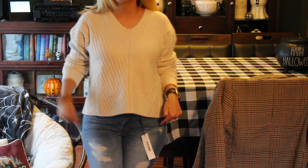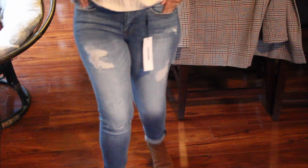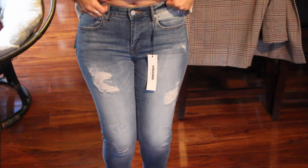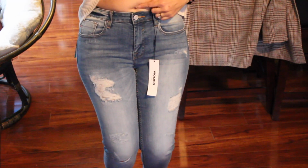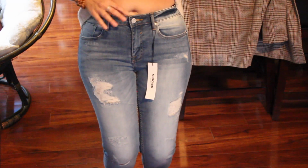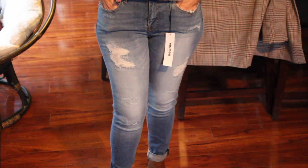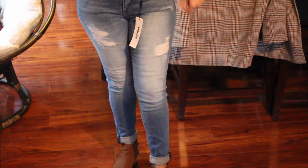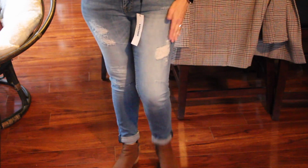And now we're going to talk about these jeans. So let me pan down so you can see them. So here are the front of the jeans. I don't know if you can tell, but they're mid-rise, but I feel like they're on the lower end of the mid-rise. So that's the front, working pockets in the front. They do have some distressing on both sides.